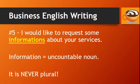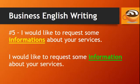Number 5. I would like to request some information about your services. In English, the word information is an uncountable noun, so it is never plural. This means we need to write, I would like to request some information about your services.